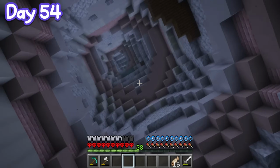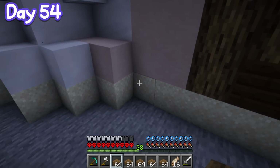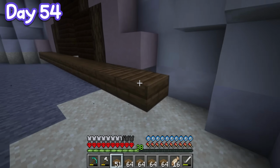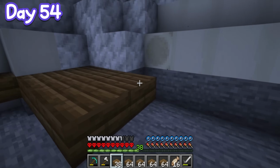There is quite a lot of space to fill in here, but I'm sure we'll get something done. All right, so let's start with just placing all of these spruce slabs to create our first floor. I think I'm maybe gonna do 3 or 4 floors, but we will see, that's for sure.